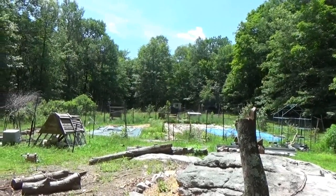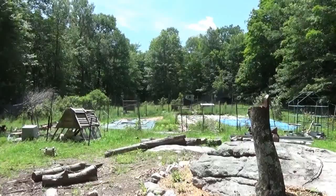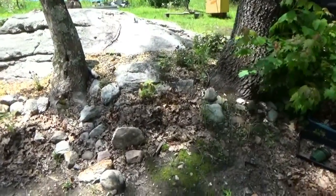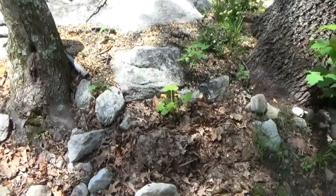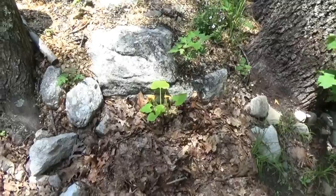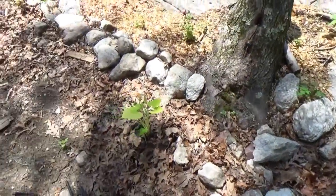Chickens think I'm going to feed them, so they're running towards me, but I just fed them recently. I just want to give you an overview of what's going on and how things look since I've been gone. Everything survived, and the weeds haven't overtaken the garden.